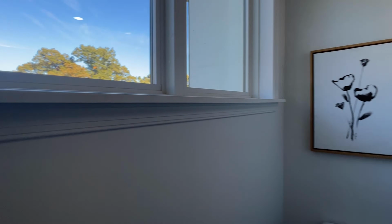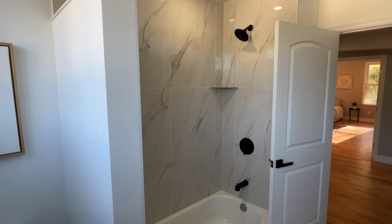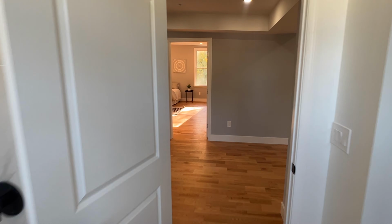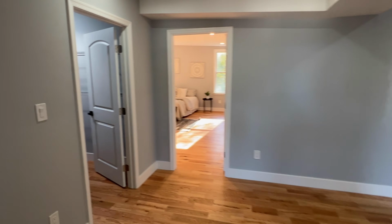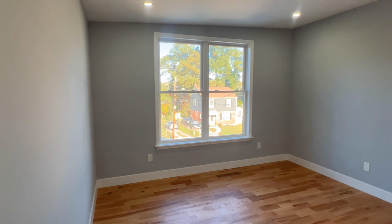Back up a little bit. So we do have the bathtub, the black fixtures. And we have 4 bedrooms up here. This would be bedroom number 3.